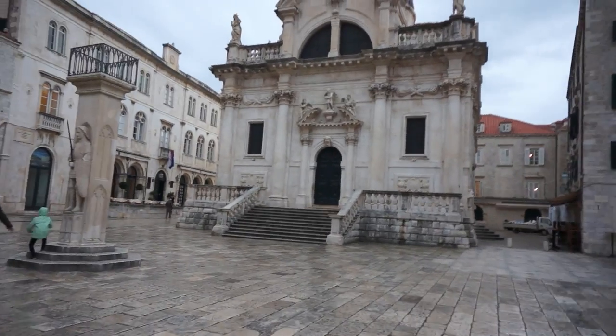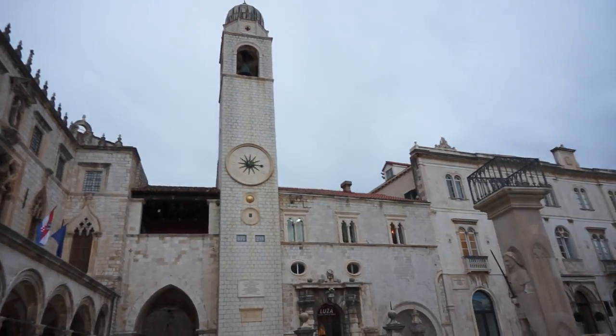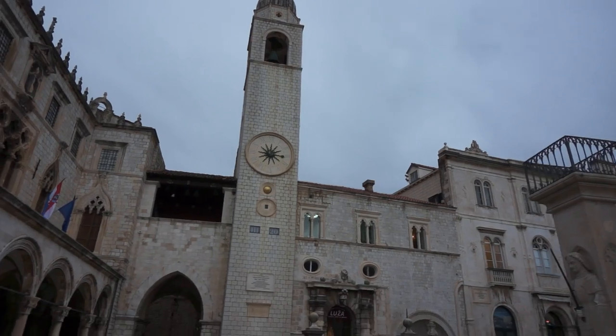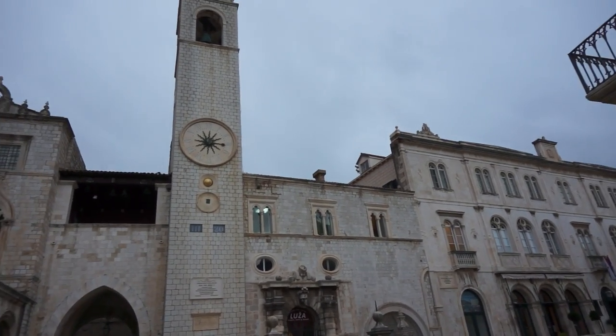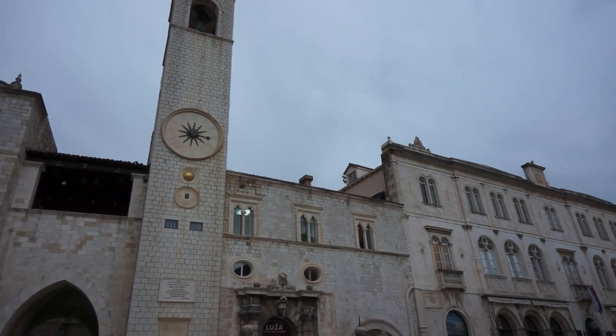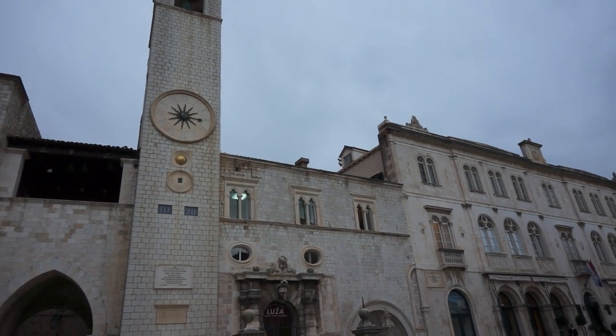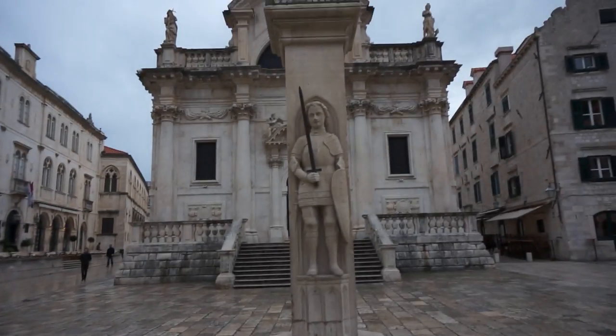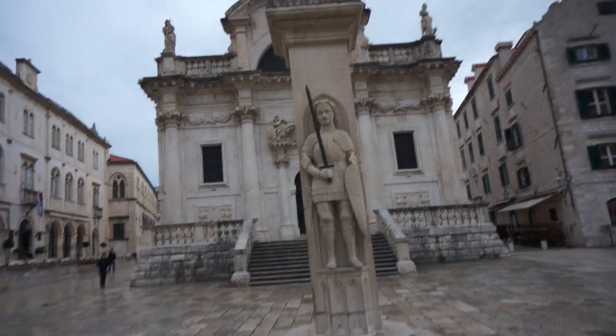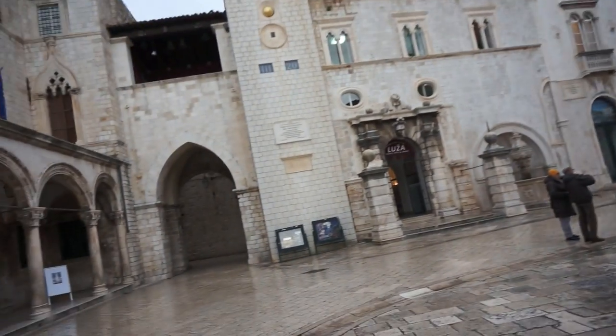But this was over here, where the gate is, where you see Luzha is written. This was the headquarters of the Dubrovnik Republic City Guards, and you can see that, and also the arsenal was located over there. Guard is mean? The guards who were standing on the gates to the city. Yes. So over there, that was their headquarters, their central building where they were located.